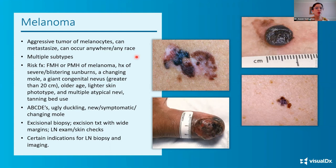Risk factors include family or personal history of melanoma, history of severe or blistering sunburns, having a changing mole, like changing in size, shape, color, texture, having a giant congenital nevus. These aren't like little birthmarks that you're born with, but these are giant. They're usually greater than 20 centimeters. Being older, having a lighter skin type, having multiple atypical nevi, or having a history of tanning bed use.